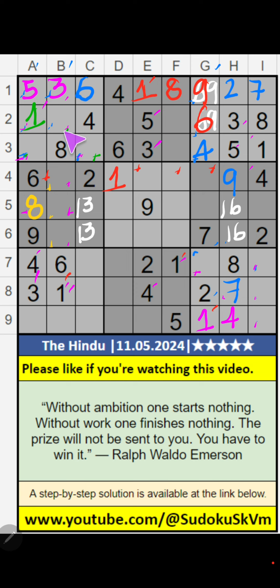Then column A, 2 numbers are remaining, 2 and 7. It will come in one of these cells. We will confirm later. Then 4th grid, 3 numbers are remaining, 4, 7, 5. It will come in one of these cells. We will confirm later. Then column B, 2 numbers are remaining, 2 and 9. It will come in one of these cells. We will confirm later.